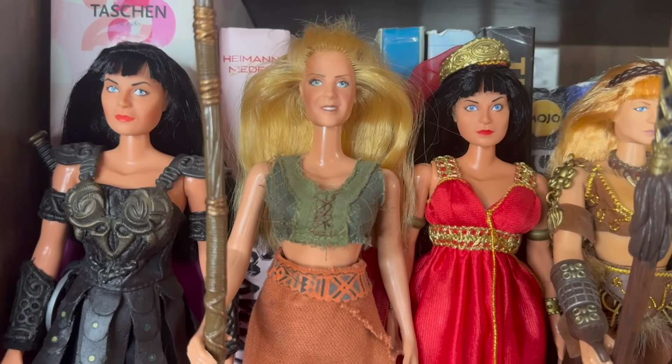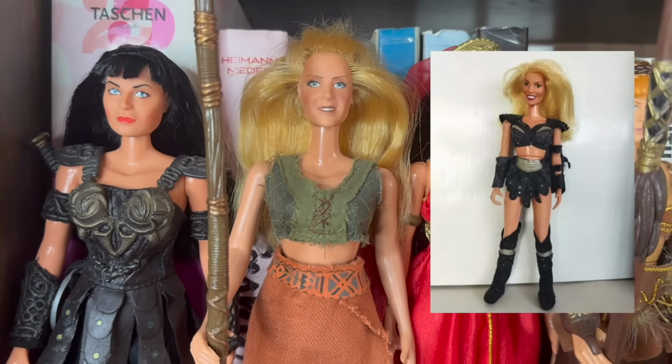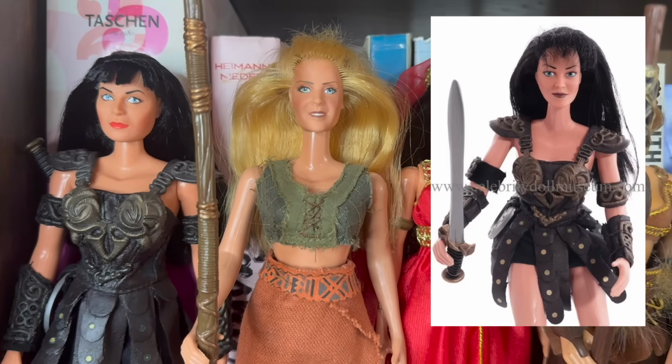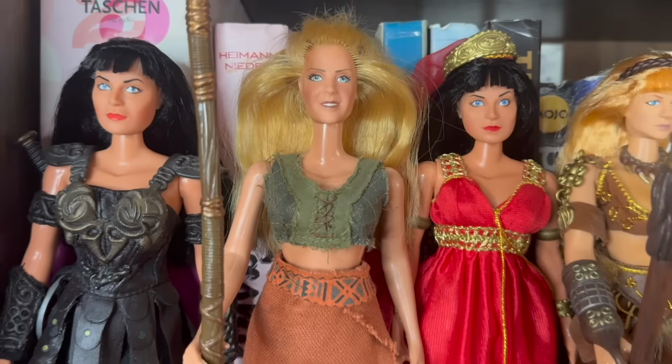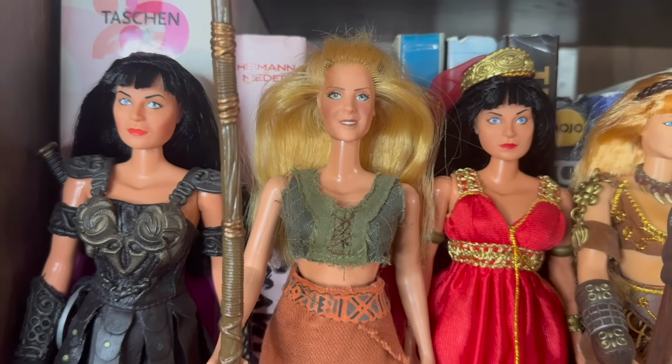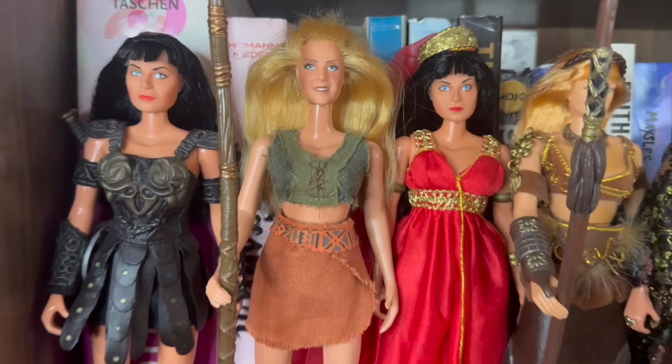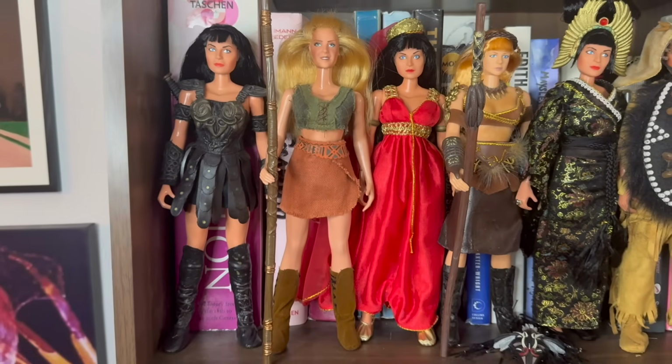the best of them all. The other ones, the Callisto, looks cursed as hell, and this is the Xena. She didn't really look like Lucy Lawless at all, and I didn't like it that much, but I thought the Gabrielle looked okay, so she gets to keep this outfit for now. I might replace her eventually. These dolls are really cheap on eBay, so it's not an investment, but you know, there she is.